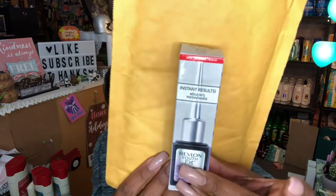I did use one of the $5 off one coupons. I went ahead and rolled $5 in register rewards and points. I ended up paying $1.30 for this, which I was super excited for, and I got back my $10 in register rewards. So really great deal on this. If you guys see it, definite pickup.